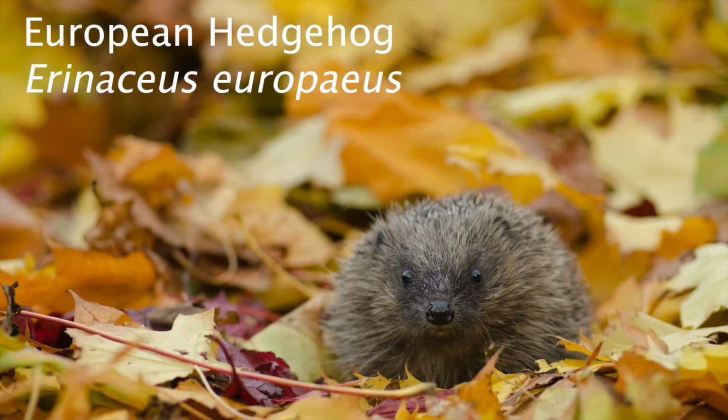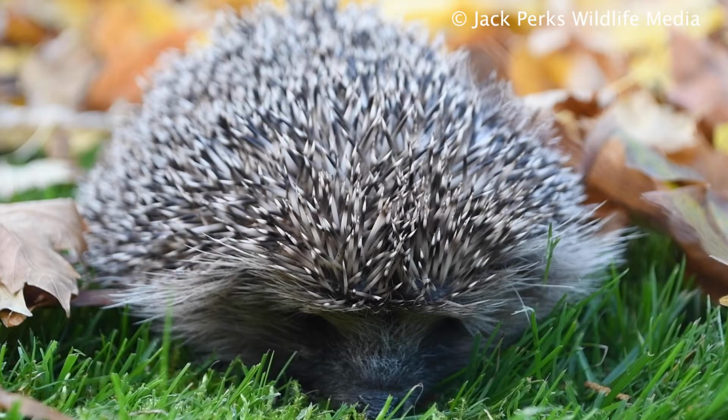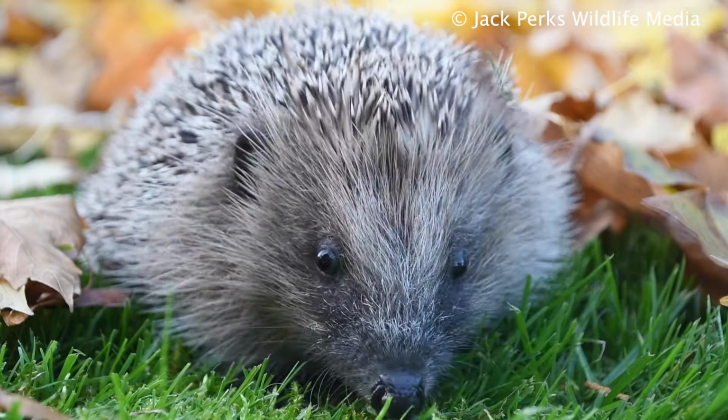In this fact file, I take a look at the European hedgehog, also known as the West European hedgehog or common hedgehog. It's a hedgehog species native to Europe from Iberia to Italy northwards into Scandinavia and westwards into the British Isles. It's the largest and heaviest species of hedgehog, reaching lengths of 30 centimetres and weights of 2 kilograms.